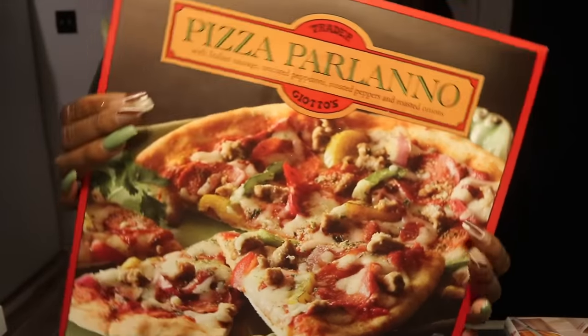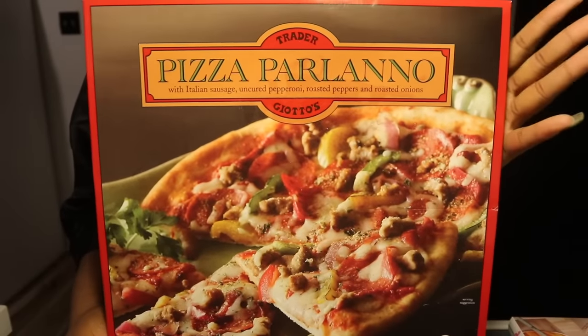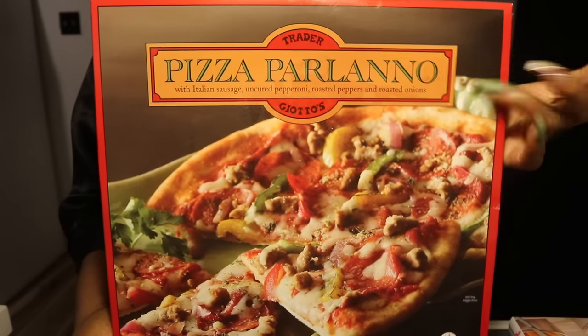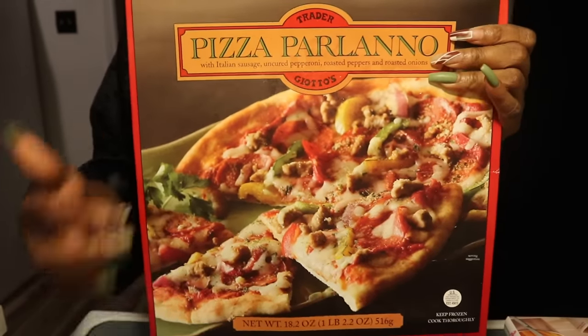Next, I got me a pizza right here from Trader Joe's. I had never tried this pizza before, so I'm excited to try it. It looks pretty traditional, but Trader Joe's pizza just tastes different to me in general, so I'm excited to see what their pizza tastes like. I had a pizza before, but I haven't had this kind.